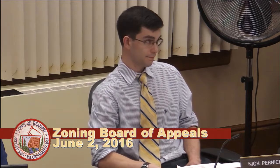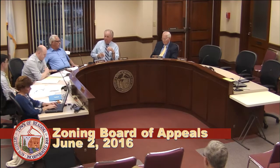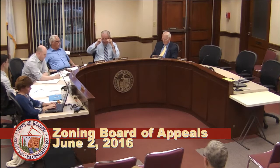Personally, I feel it's a substantial change from what was originally proposed back in April. I don't think the 4 foot is much different from what any other first story deck is. That's basically the height of your foundation or your first floor above ground level. It's 4 feet. You can come out to that. It's a typical first story deck.